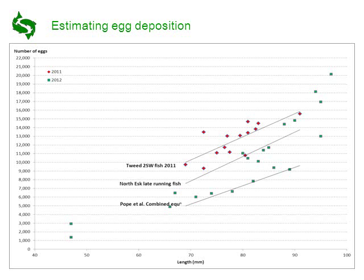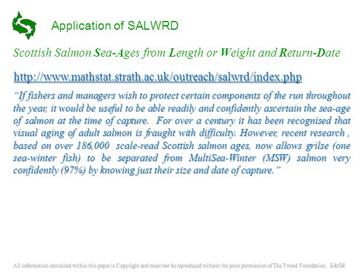So we've got our length-egg relationships, even though they vary from year to year, and that has implications for how we use it for the fish counter. But how does this pan out with salmon sea winter fish? So we have this system called Salward, which is a model which can predict from a length and a time of year what type of fish the fish should be. Should it be a grilse, 1 sea winter fish, or a multi-sea winter fish? And while this system hasn't been tested, it certainly illustrates how the model could work.